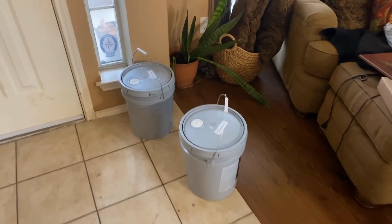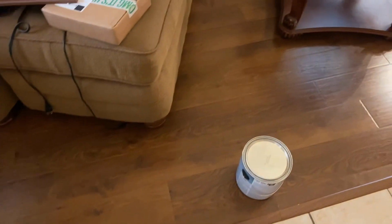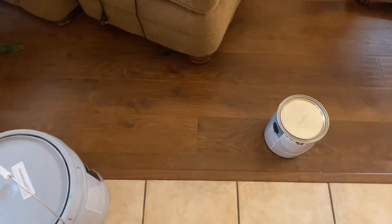So I wanted to go ahead and pick up the camera so you'll see where we're at. So far, we haven't done anything. I have got some of the products. Let me show you. So this is where we're at. Yeah, my floor is a little dirty, but this is where we're at. This is all I have so far. I will be picking up the camera to show you the progress.